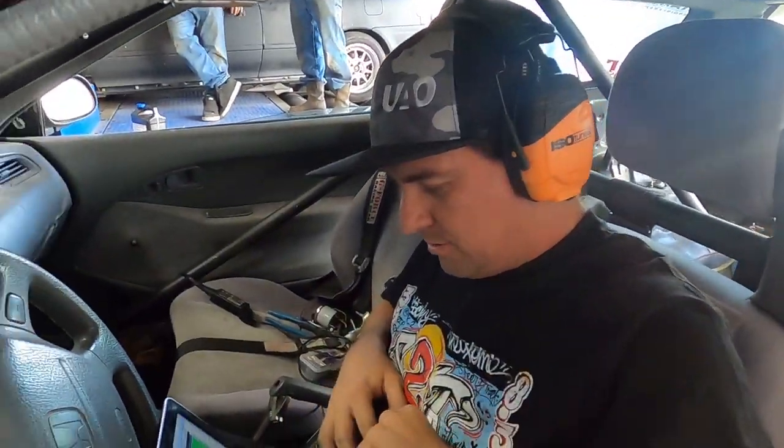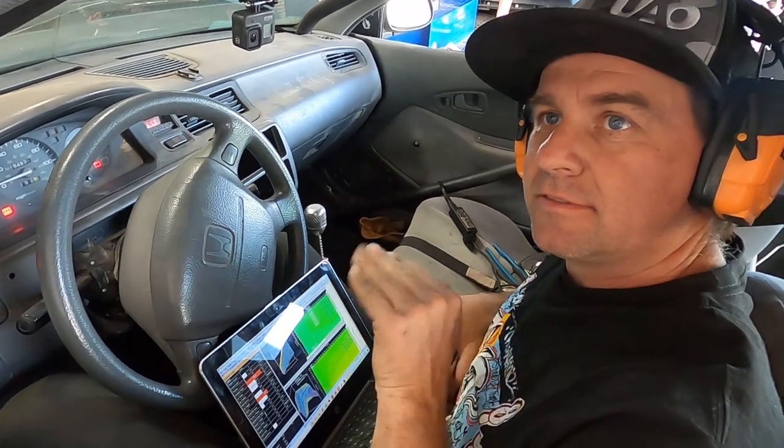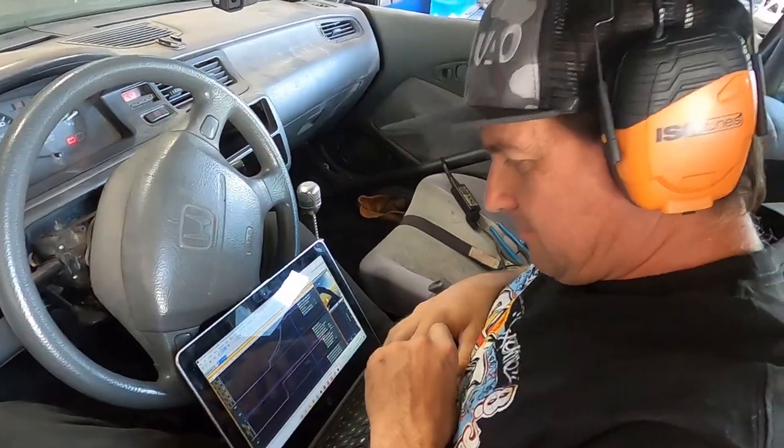Nice and flat, so we're working on it. We're getting closer and closer. We're finding the timing balance with the boost balance and smoothing her out. This car will be a rocket.